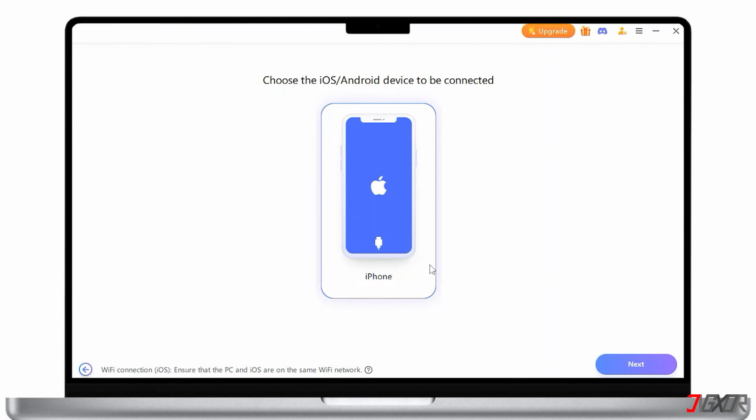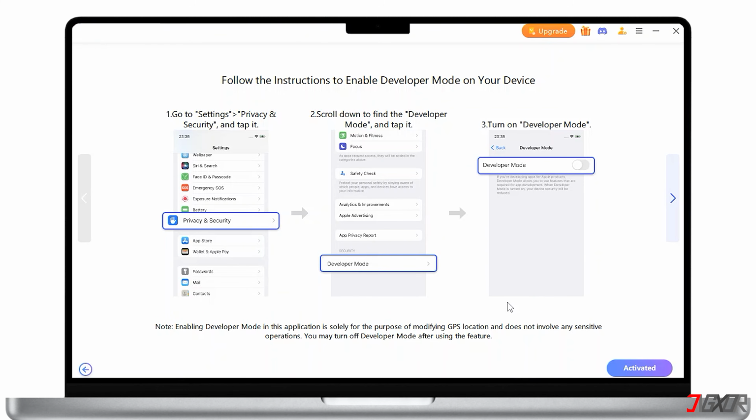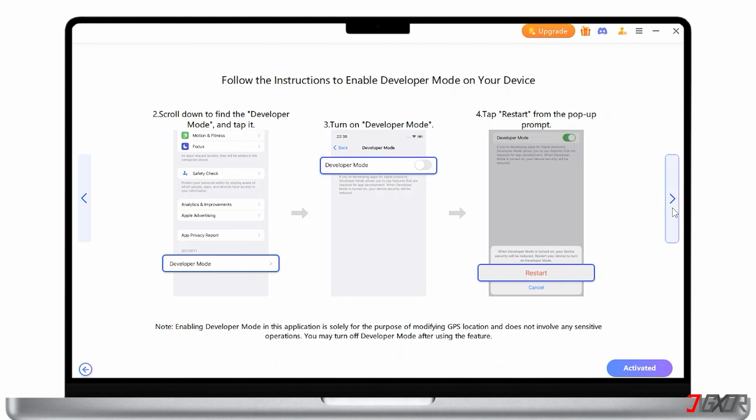Remember that once you complete the setup, for the next time you don't need to continue linking your device. Simply connect to the same Wi-Fi for both your devices and you can change the location directly. Keep also the screen of the device unlocked, then tap on Next. From here, choose General Mode, as it is suited for most social applications. Next up, follow the instructions to enable the Developer Mode on your device.